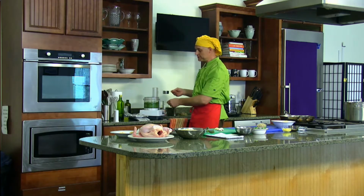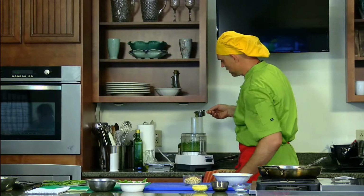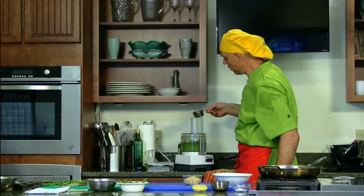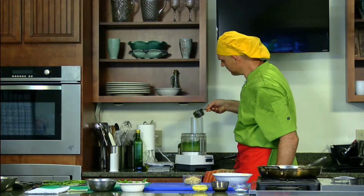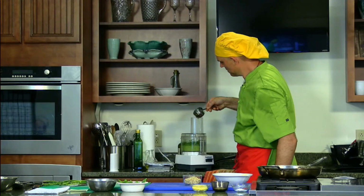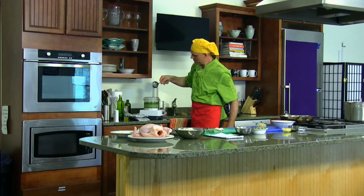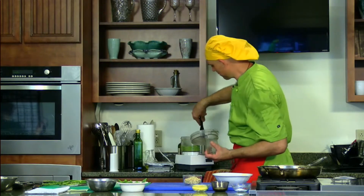Now, while this is actually on, I'm going to slowly add in the olive oil. And this will allow it to emulsify. You don't want to pour it all right in. What will happen when you do that is it will separate, and it won't make for a nice sauce. Almost. Okay, one more stir inside of the food processor.